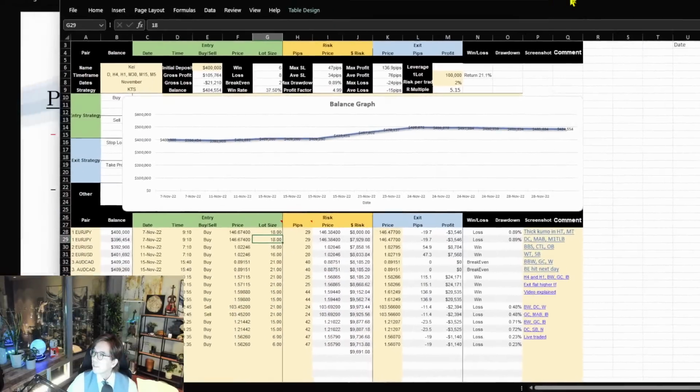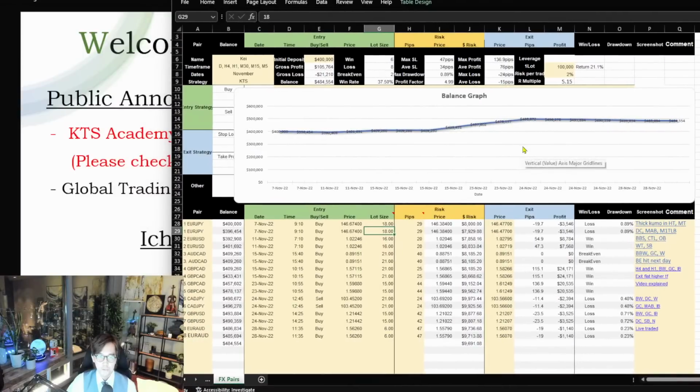So here we go. So here is my overall performance in the month of November. So I took 8 trades. And yeah, I got 21.1% return. So it was a good month. November was a good month because I got over 20% of profit. Technically, I take 2 positions at one time, so I took 16 positions in 8 trades. And out of these 16 positions, win was 6 positions, loss was 8 positions, and break even was 2 positions. So overall, my win rate was 37.50.